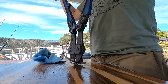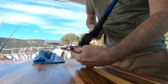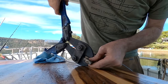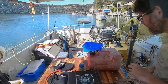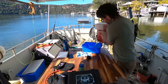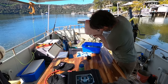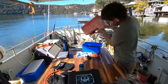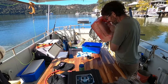This tank was held in with several bits of wire rope and some rusty old padlocks, which makes getting it out very hard. But I have a cunning plan. Got it. All right, let's start by tipping the last of this fuel out. Probably worth doing this to clean the tank out anyway. Bit of gunk in there.